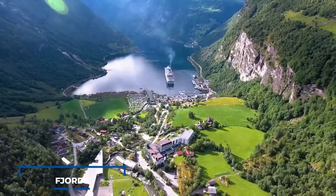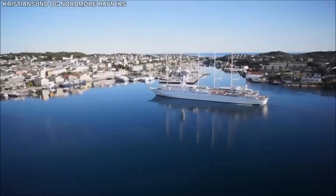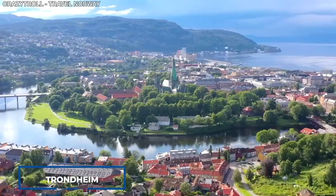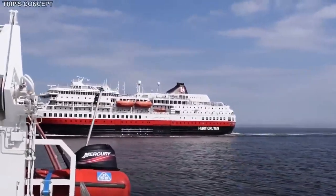More than 1,000 fjords line the west coast of the Scandinavian country, which is home to 1/3 of the country's 5.3 million inhabitants. The 1,100-kilometer journey from Kristiansand in the south to Trondheim in the north via the west coast, for example, currently takes 21 hours and requires 7 ferry crossings.